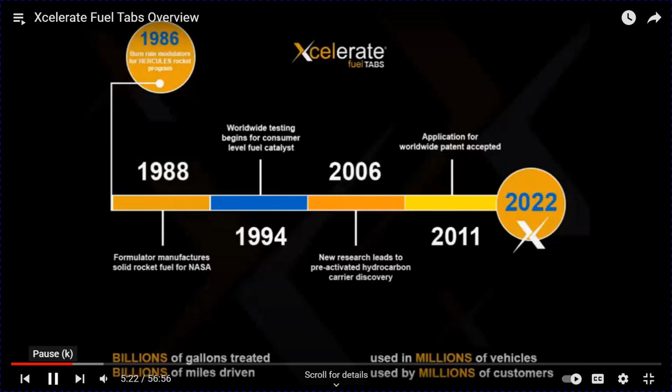So this pre-activated hydrocarbon is a tremendous absorber of heat. It wraps itself around ferrocene. Now, I'm not a scientist, but I'm trying to explain this as it was explained to me. It wraps itself around the ferrocene as an encapsulation tool and as a carrier.